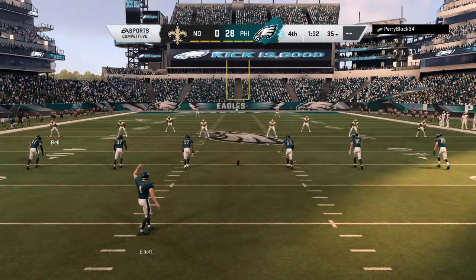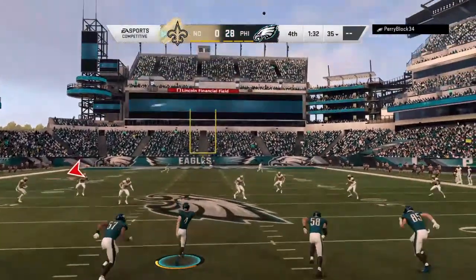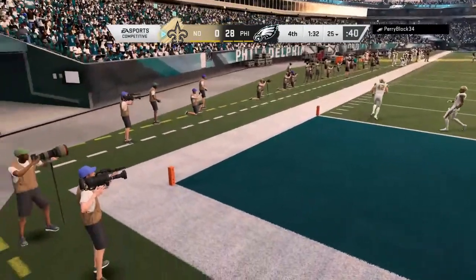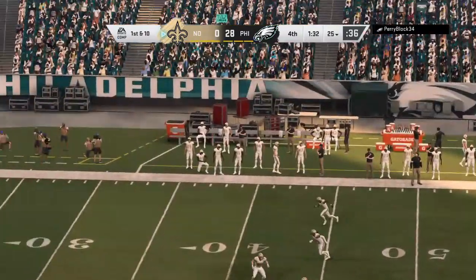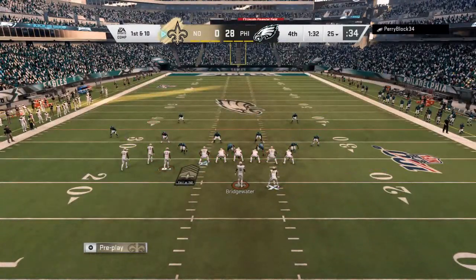Jake Elliott to kick off for Philadelphia. Now after the touchdown, here's Elliott on to kick it away. The Saints take over first and 10 at their own 25-yard line. The offense now at the line, ready for their next drive.